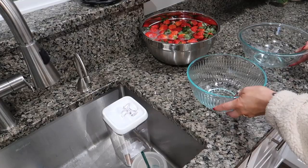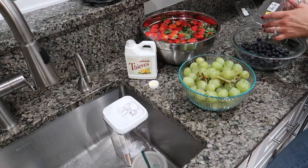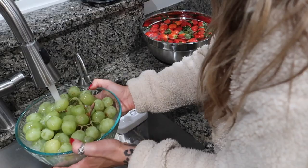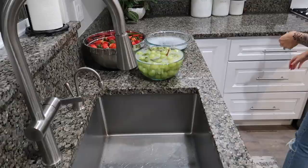So anyways, here I am just prepping the fruit. I am using this Thieves fruit and veggie cleaner. It lasts so long. I don't sell Young Living or anything like that, but I use the Thieves cleaner and the Thieves fruit and veggie wash and hand soap and stuff like that around the house. I just do a cap full of that and then water and let those soak for like 5 to 10 minutes, and then we will get everything prepped.